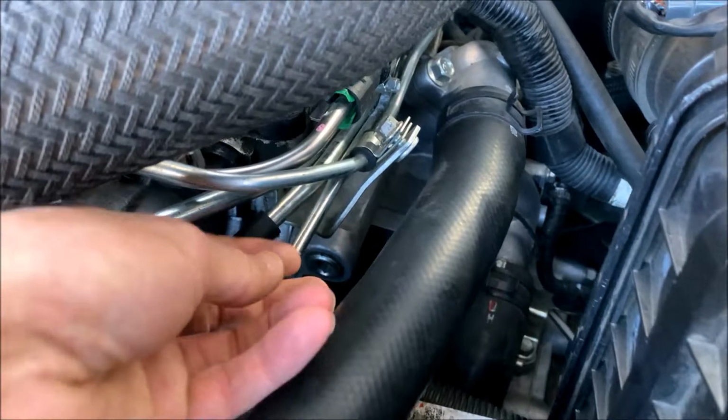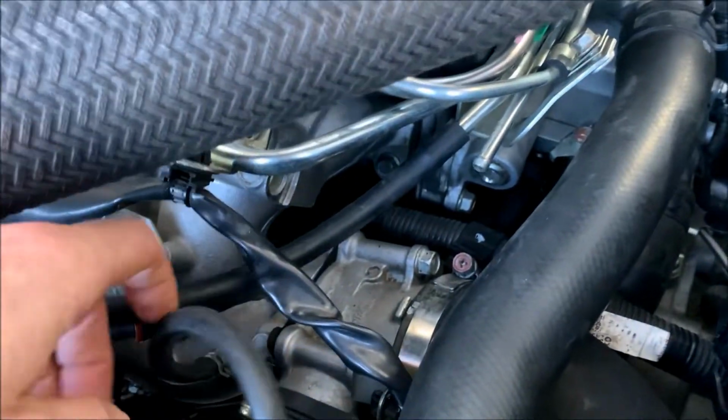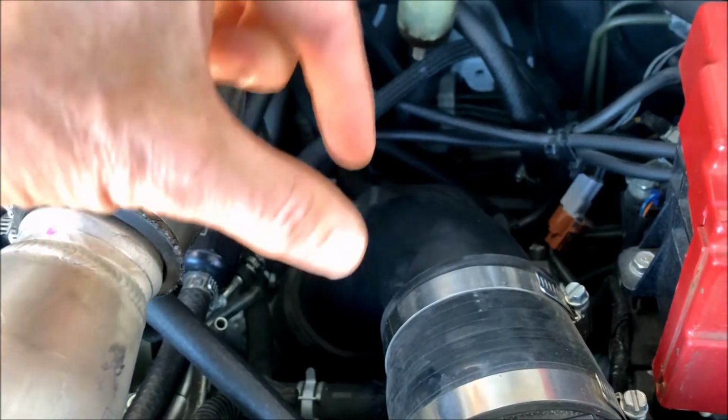A few people have actually already commented that this is for the stock blow-off valve location. I believe it runs from right here over to this piece, and then from there it comes out over here, and I think the stock blow-off valve actually sits right up here.